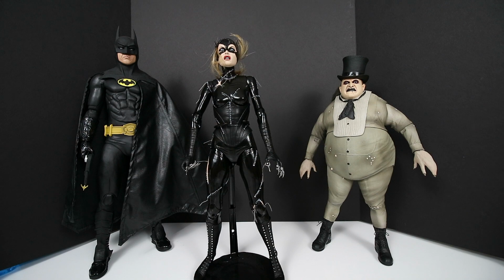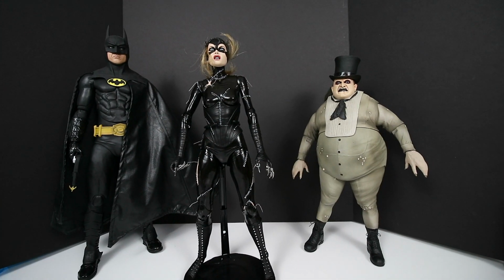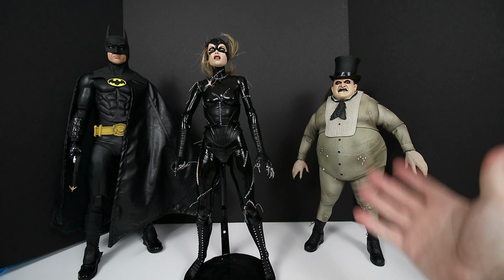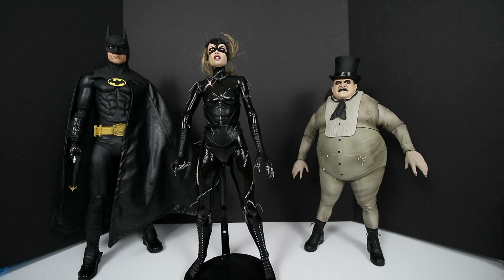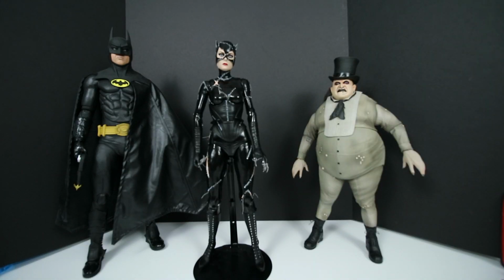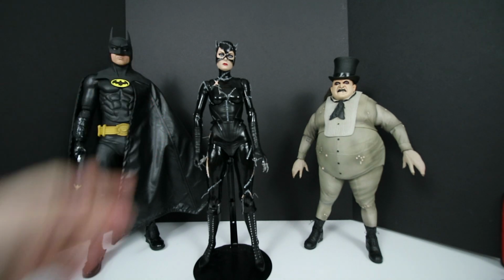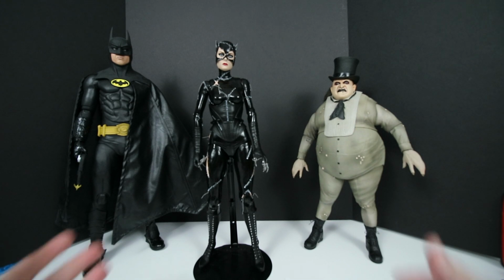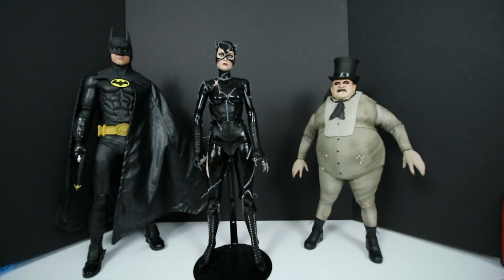Okay guys, just for a quick comparison of size and what this Catwoman figure is going to look like alongside your Penguin and Batman, that's it right here. I mean, that's the family. This looks awesome. That Penguin is so badass. I love it. And the Batman is just a phenomenal figure. So that's what it's going to look like with the battle damaged head, and that's what it's going to look like with the regular head right there. It definitely does look badass, I think.